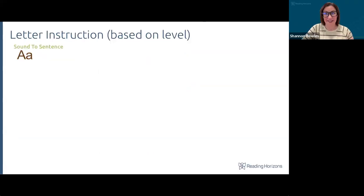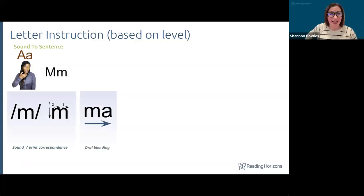And then we start building. We might use kinesthetic cues. At Reading Horizons, we use kinesthetic cues for short vowels to avoid vowel confusion. And then we are going to build to what we call a slide, where we're combining a consonant and a vowel together. We mark it with an arrow to show that we're sliding these sounds left to right, and also to show students this is not a complete word yet. There's more to come.